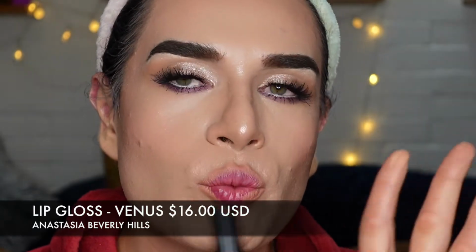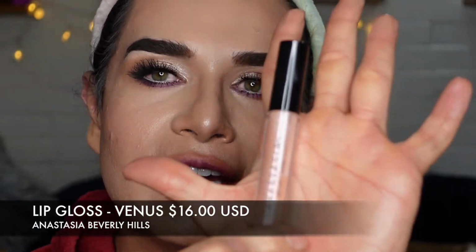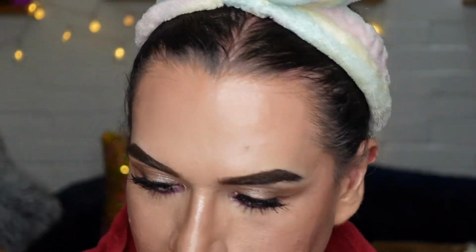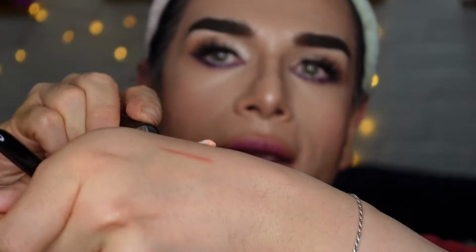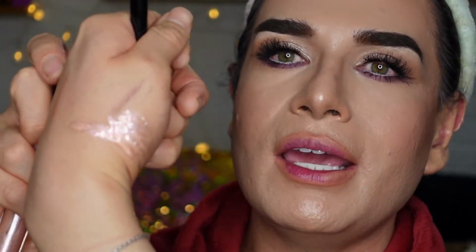And I'm gonna go with one of my favorite glosses. This is Venus by Anastasia. Applying this one, my beautiful babies, with a brush because I don't want to ruin my gloss. And just depositing here. I love to pull a little bit of the gloss on my hand and then just go on my lips. It's gonna melt with the gloss.